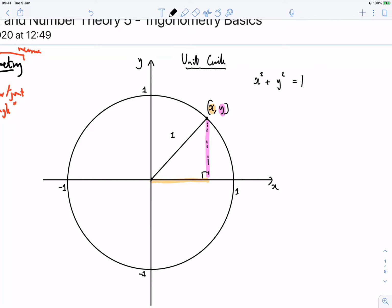When did we see that? We saw that on the 21st of April, a couple of weeks ago, in the geometry and vectors section, where we looked at equations of circles, all that kind of stuff.